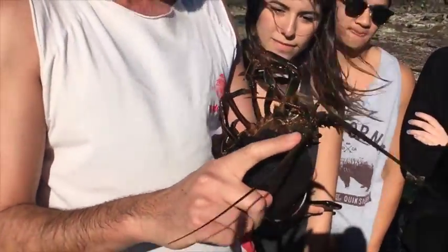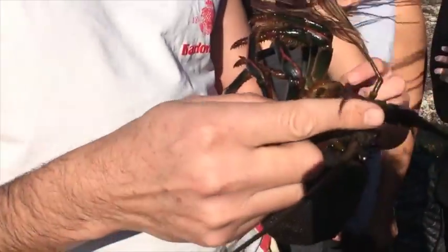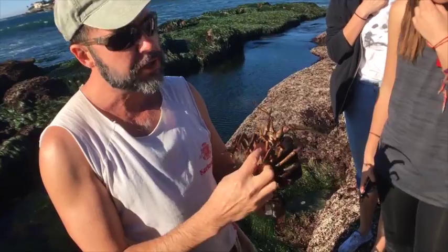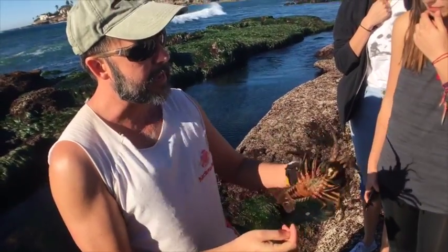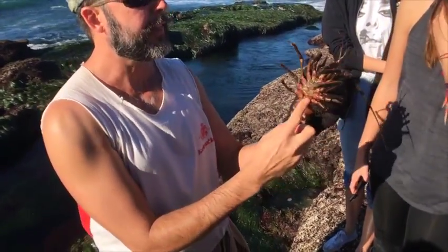Lobsters have branched antennae for chemical sensing as well as for communicating. You can see the white mandibles for crunching its prey like sea urchins, other crustaceans, and small mollusks. You can also see the male parts at the base of the walking legs.